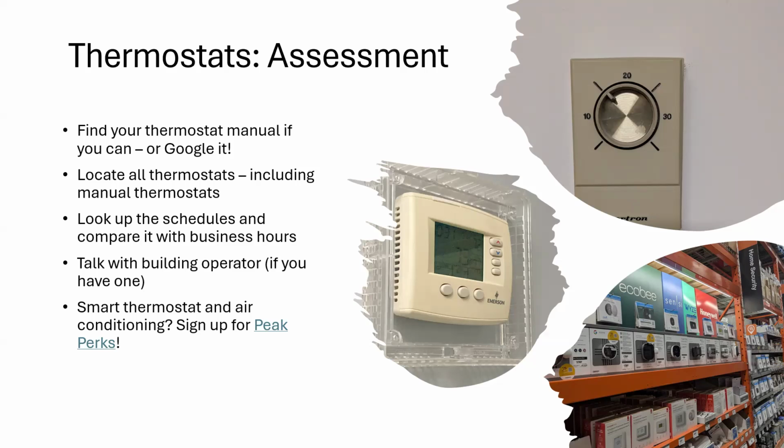And I just wanted to draw attention to one thing: if you do have a smart thermostat, either in your home or your business, there is a program from Save on Energy, which is from the electricity operator, called Peak Perks, that you can sign up for right now, whether you're a small business or a homeowner. You have to have a smart thermostat and air conditioning in the building. You have to have both of those things to sign up.